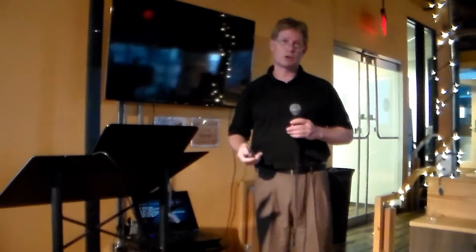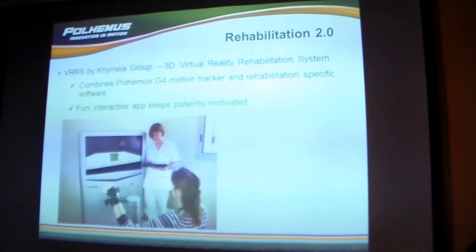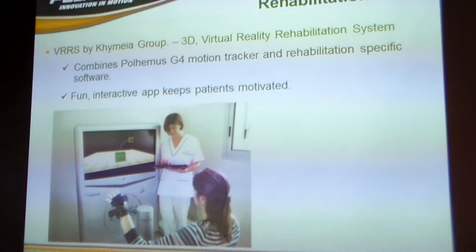That's kind of it for simulators. There's also some clinical applications for our motion tracking. One area that's gaining a lot of steam is in rehabilitation and physical therapy. So using the motion tracking sensors, attaching them to the patient, measuring their progress or lack thereof, measuring things like range of motion precisely.